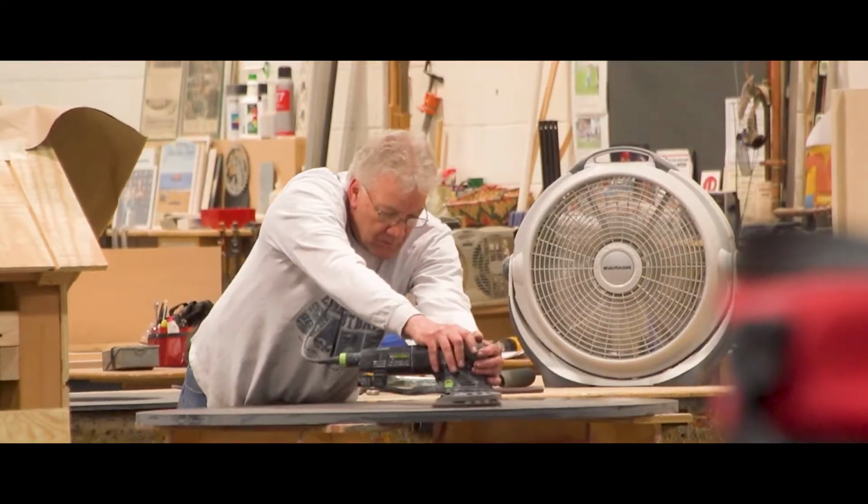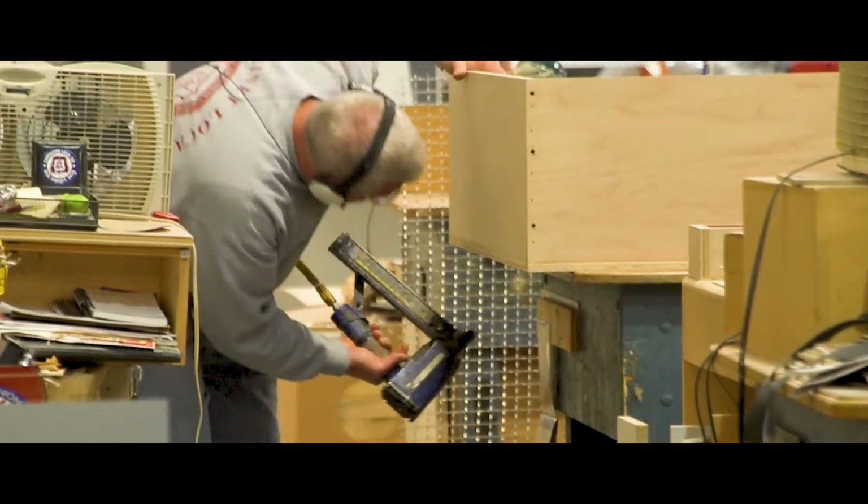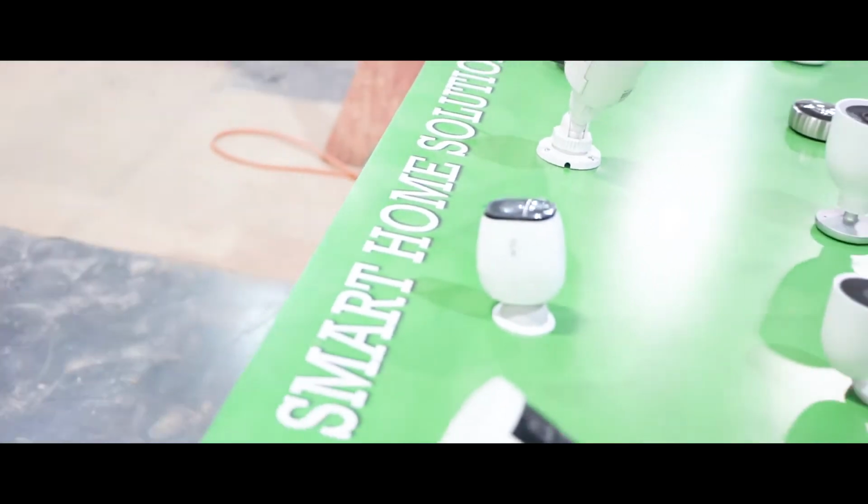Right now the shop is operating at 65 men. With the experience we have in the shop and the number of foremen that we elevate up, we're able to handle that workload in the building. All these products will get laid out, they'll get mounted here, and once they're done, they'll get packaged up.